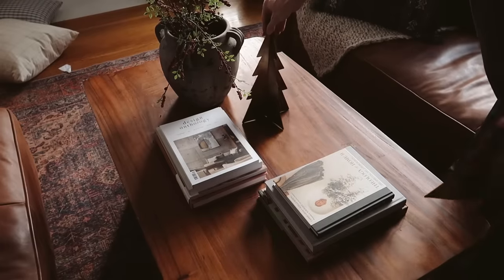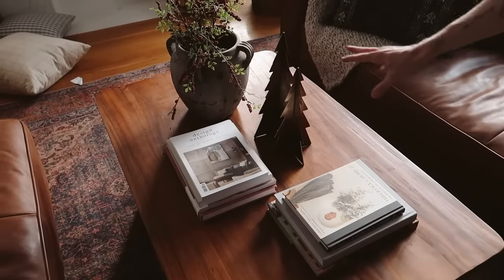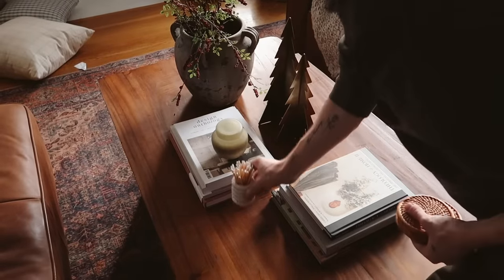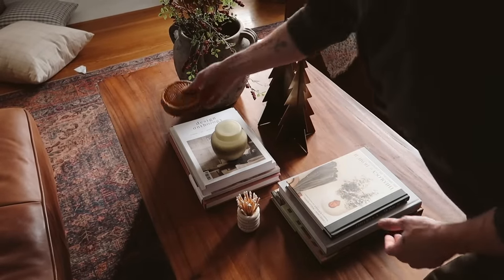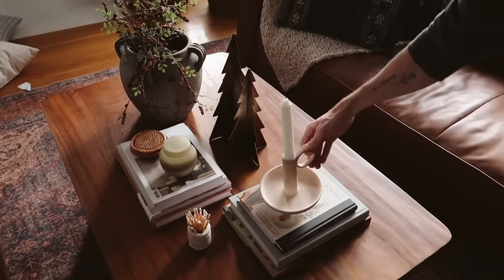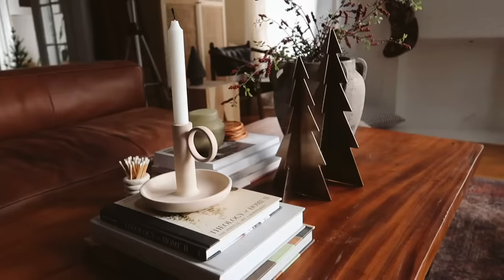So I'm going to add probably the larger one there and the smaller one just right next to it, just something like that. And then all of our little accessories, we have a small little candle here. This is just a matchstick, and then I have a set of coasters. And last but not least, the little H&M Home taper holder that I got. I'm just going to place that right on top. I think that adds a really cute touch to that section.